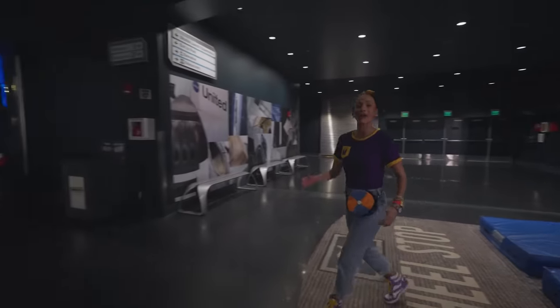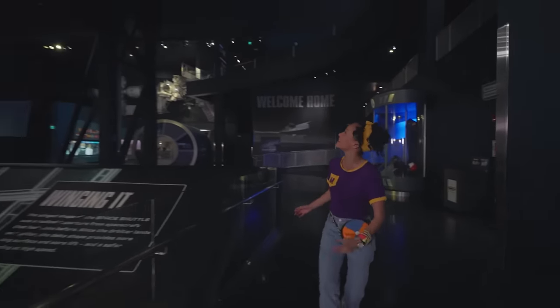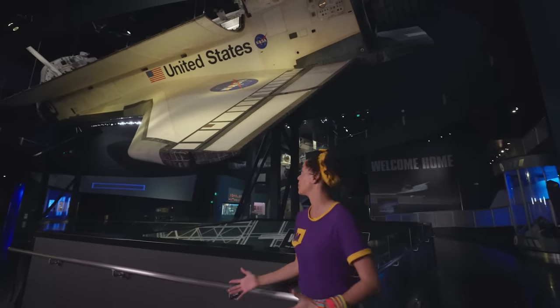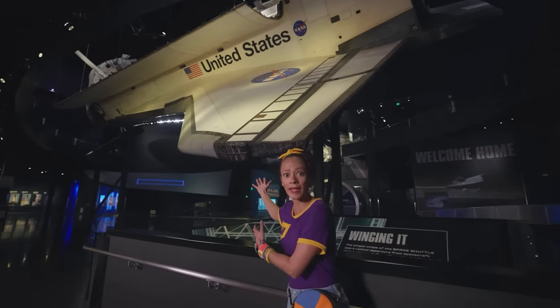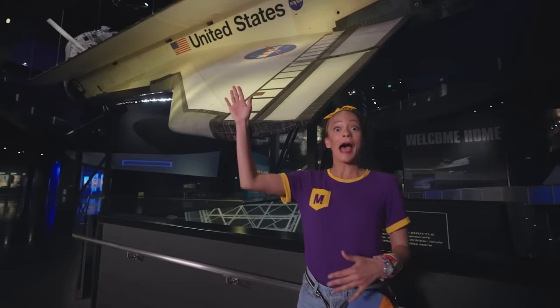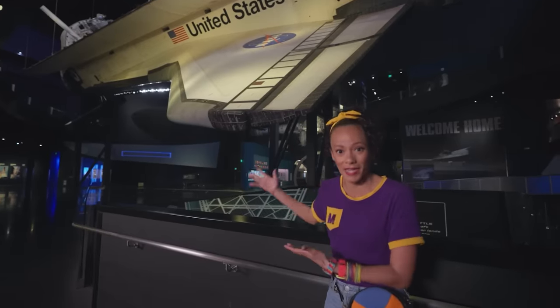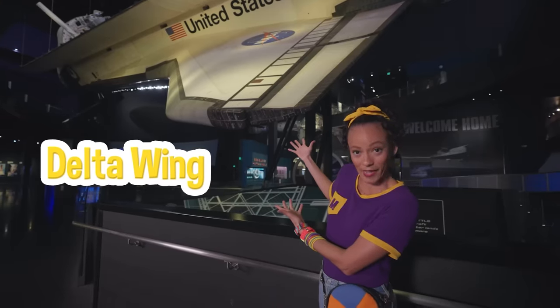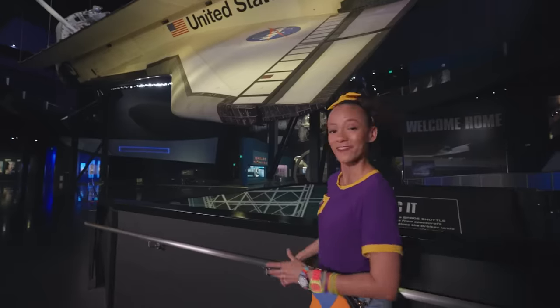Hey, now we're at the bottom of the space shuttle Atlantis. This is really neat. We were able to see the top, and now we're at the bottom. Whoa, look at the wing. It's really, really big. Have you ever made a paper airplane? You know how when you make a paper airplane, you can make it go really fast, or really slow, or really high, or really low, depending on how you fold the paper and make the wings? Well, engineers had to work really hard to figure out how to make wings that would soar into space. This is a delta wing. Pretty cool, huh? Oh, come down here.